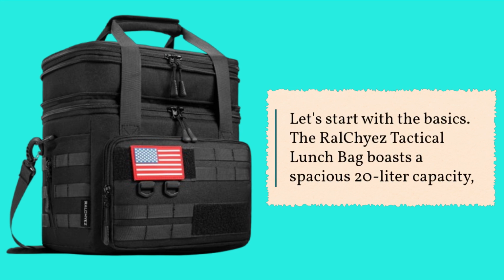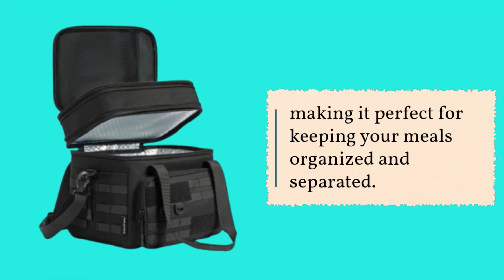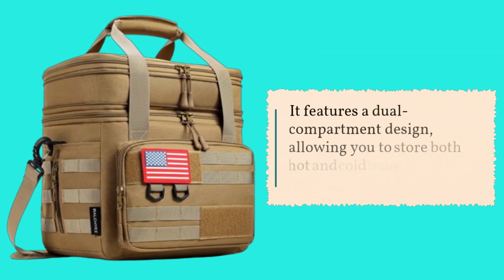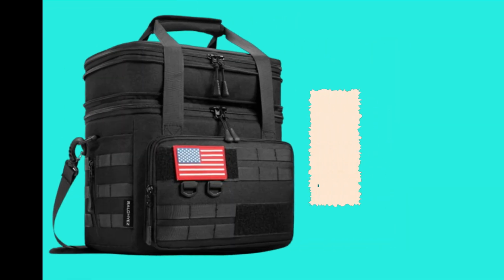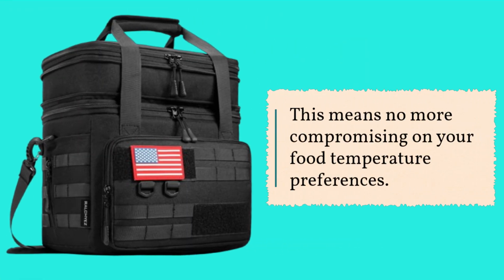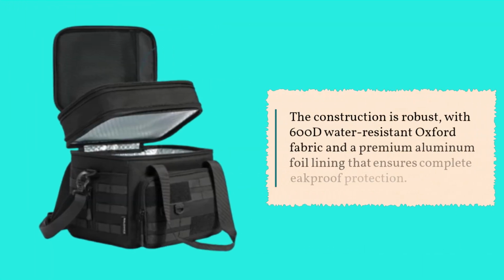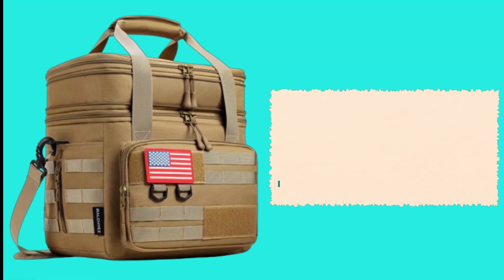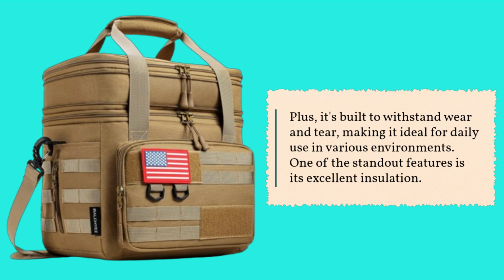The RalChyez Tactical Lunch Bag boasts a spacious 20-liter capacity, making it perfect for keeping your meals organized and separated. It features a dual compartment design, allowing you to store both hot and cold items simultaneously. This means no more compromising on your food temperature preferences. The construction is robust, with 600D water-resistant Oxford fabric and a premium aluminum foil lining that ensures complete leak-proof protection. Plus, it's built to withstand wear and tear, making it ideal for daily use in various environments.